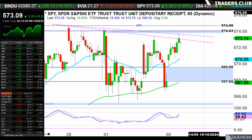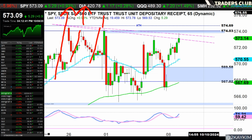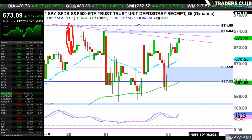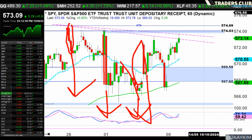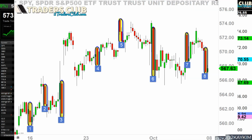I've been harping on this for weeks now, that without the follow through, this market ain't going nowhere. We've seen the initial bullish runs, no follow through, bullish run, no follow through. Not only that, we'll see these abrupt sell-offs. Sell-offs, no follow-through. Gap up and fade, no follow-through. Sell-off yesterday, no follow-through. So we're not seeing any follow-throughs either to the upside or to the downside.